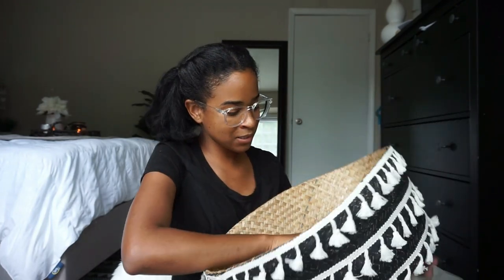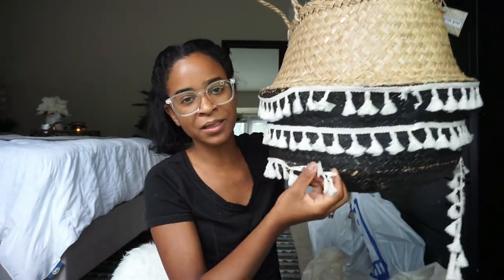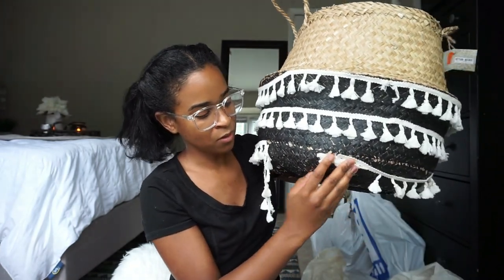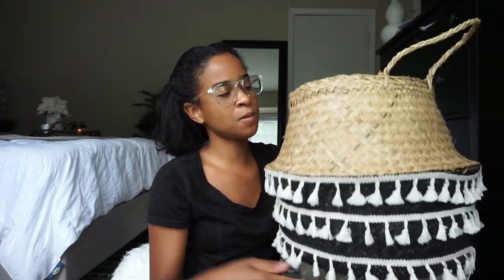Then I got this from Tuesday Morning. It's like a basket. Let me open it so you can see. I got a discount because you guys can see it's a little bit broken right here, but this is super easy to put together. You just have to have some glue and that's it. But it's super beautiful. It's more of a bohemian style, but I'm not upset. It's super cute and I'm planning to put some blankets and some pillows on top.